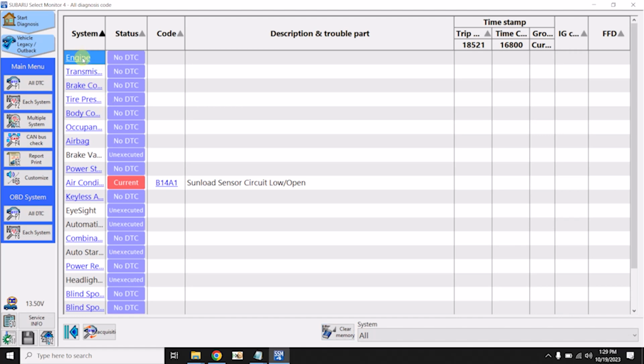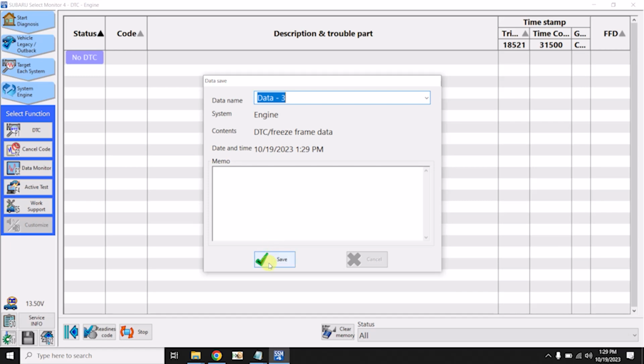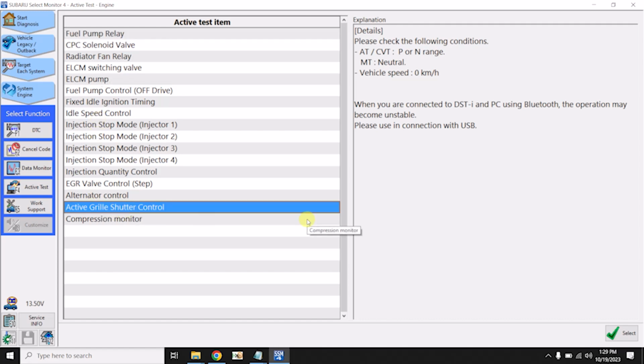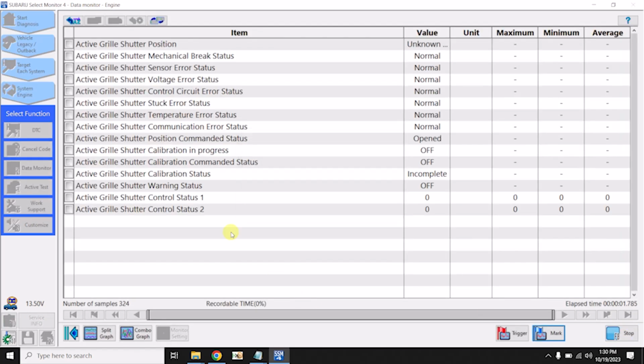I want to, before I even start it up again, go to engine. And we're going to check that active grille shutter. Some of the aftermarket scan tools won't command it on and off, but the factory tool should. So let's go here to active test. It may be under work support, but we'll try active test first. Active grille shutter control. Now, when you use this, sometimes I guess we should go to data first, because for the active grille, there'll be a data PID in here that will say learn mode. So I have all the active grille shutter data PIDs selected. Shutter position is unknown. Let's see if there's a learn. Calibration in process off. Calibration status incomplete.